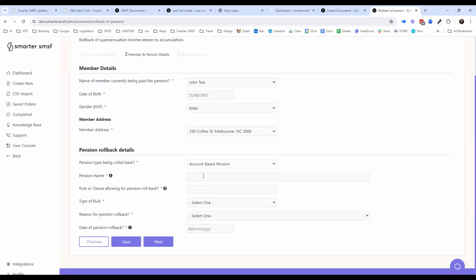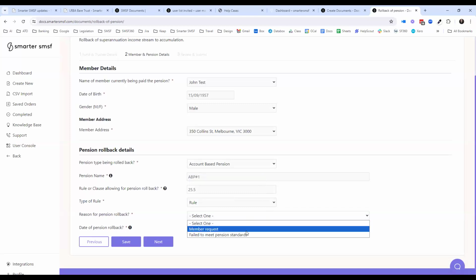So I'll just call this an account-based pension. We'll say it's ABP number 1. Got our relevant rule of clause there, 25.5 for the Smarter SMSF deed. And now we've got our reason for the rollback. Okay, so this is something that is new, where historically it was really only being done on member request.